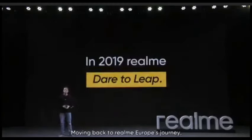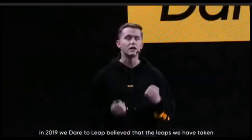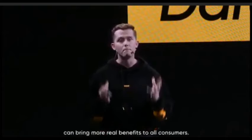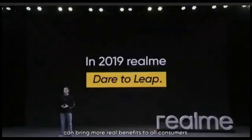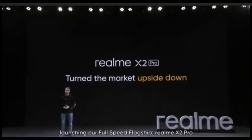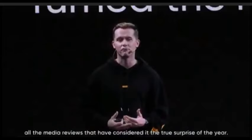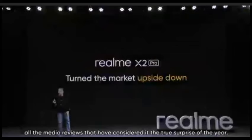Moving back to Realme Europe's journey, in 2019, We Dare to Leap believed that the leaps we have taken can bring more real benefits to all consumers. So, not so long ago, we turned the market upside down, launching our full-speed flagship, Realme X2 Pro. It not only became one of our best-selling products across Europe, but we are extremely proud of all the media reviews that considered it the true surprise of the year.